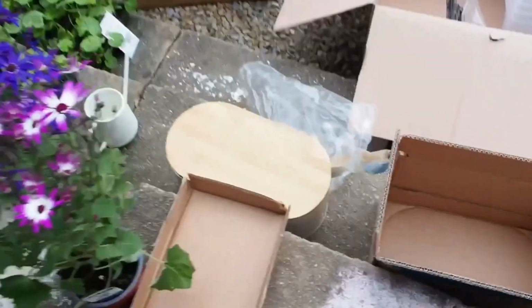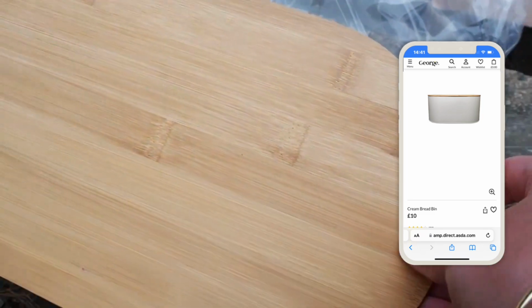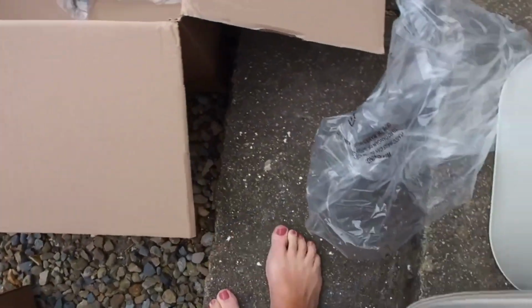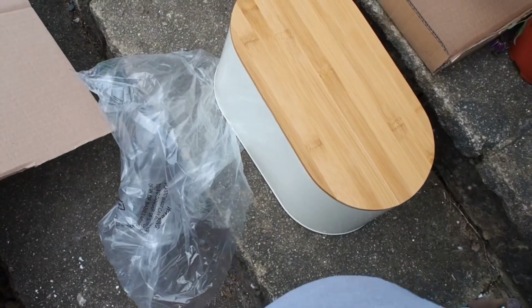Then I also bought this bread bin. I really want the one on Garden Trading, but it's 40 quid, and I can't really justify spending £40 on a bread bin. However, I probably would use it, and I know what will happen, I'll end up just buying it anyway, but for now I thought that was quite good, 10 quid.